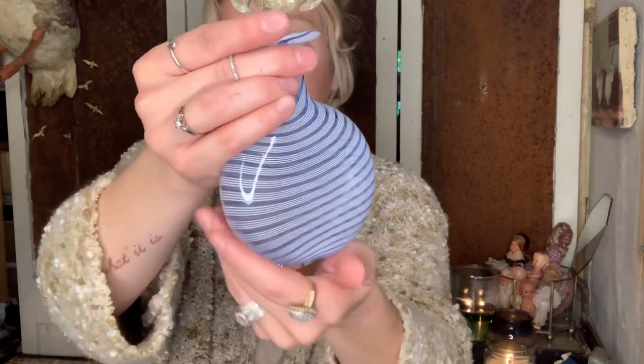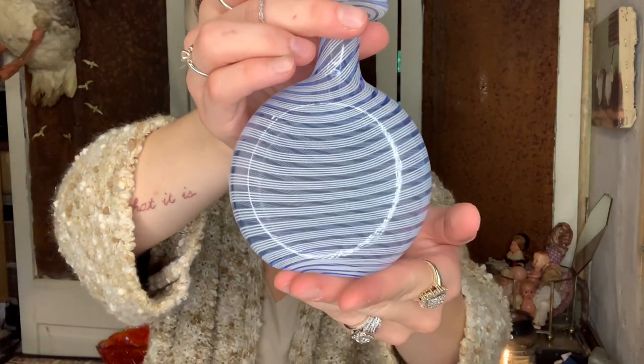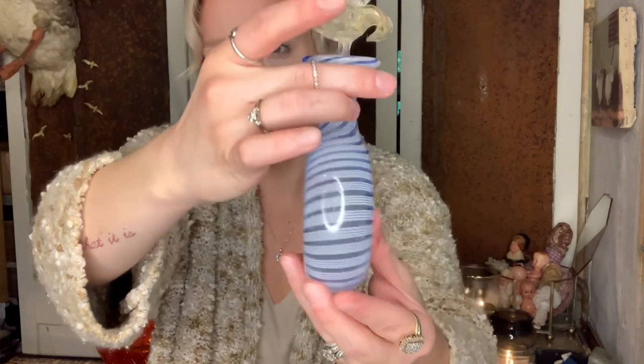And whoever made this was a true, true artisan, because this stopper, even though it's glass, it literally just screws in so tightly to this bottle. Like, they were made for each other. It is such a stunning piece. And those swirls, it's crazy to think that that's even glass, how even those swirls are. So, so stunning. So beautiful. So this will be available on my eBay as well.